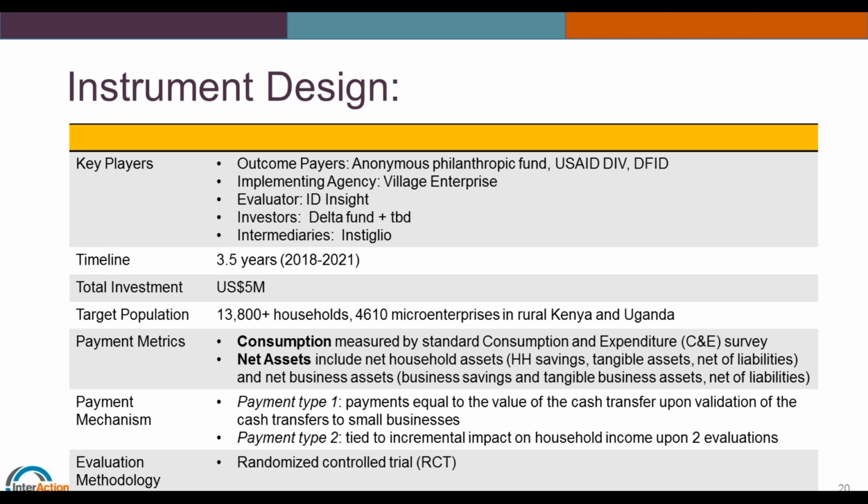And to be able to do that, because measuring income in poor contexts is very difficult, we're using consumption and net assets as the proxy for the increase in the income of the small business owners we're working with. And those results will be compared to those of a control group. So there's a randomized controlled trial embedded into the project that will be conducted by IDinsight.